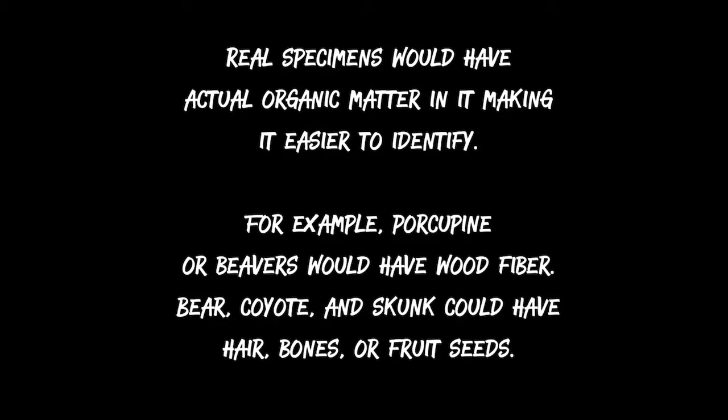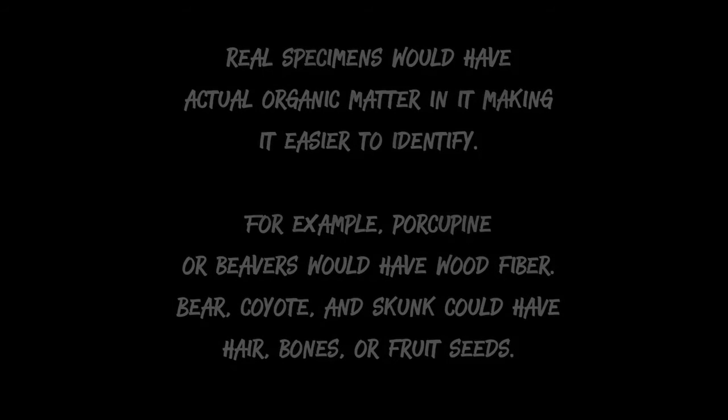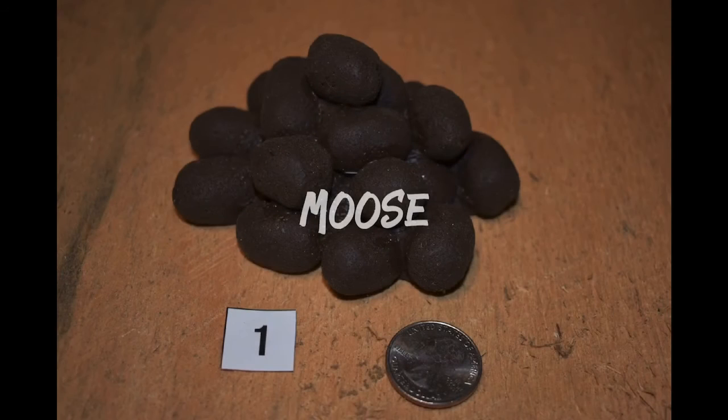So bears, their scat shifts dramatically from season to season. Coyotes as well. Things like skunks, which are part of the weasel family, I'm really not that familiar with their scat, but I'm sure it does change. Weasels are, I believe, omnivores, so they can have scat of different varieties.